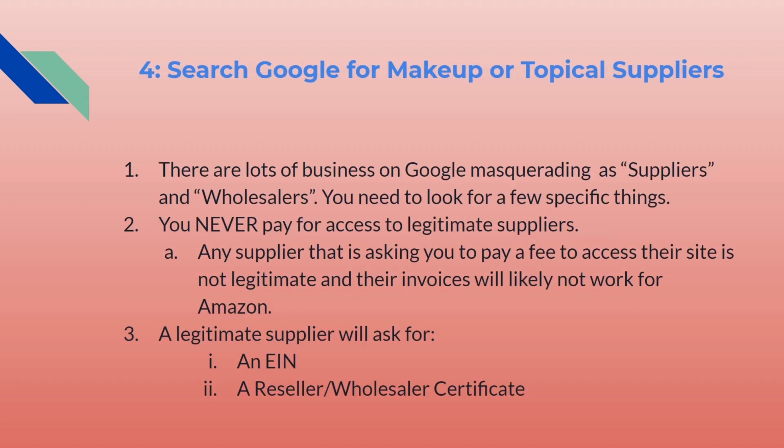Step four, so what I did is I basically went on Google and I searched for makeup or topical suppliers. This is probably a big point that a lot of people miss. There are a lot of businesses masquerading as quote unquote suppliers or wholesalers, and you need to look for a few specific things when you're looking at somebody that you want to get supplies from. Because remember, you have to have a legitimate invoice in order to get ungated without having to wait to sell enough to get auto ungated.